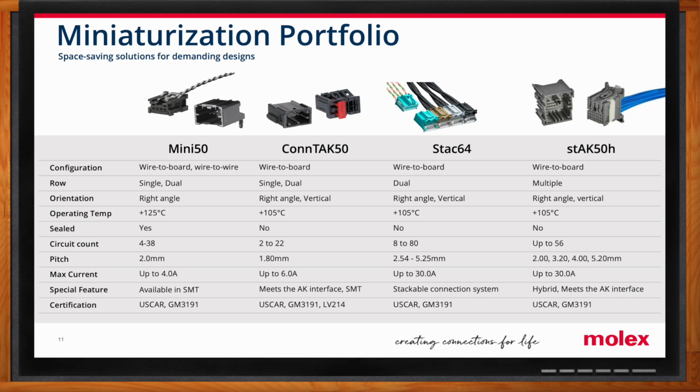The Stack 64 goes up to 80 circuits. It's a 2-row system. The Stack 50H is a little taller, but stacks better side to side. So if you've got a narrow unit, the Stack 50H would be a great application there.